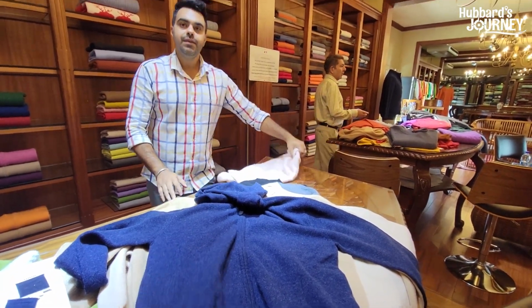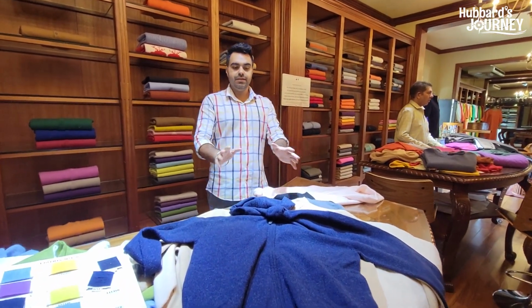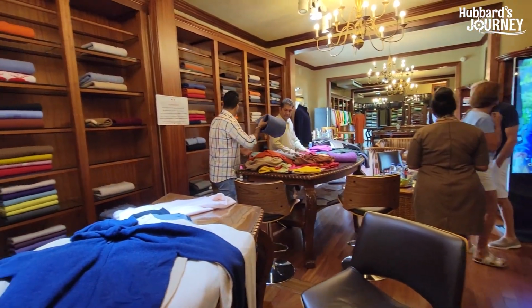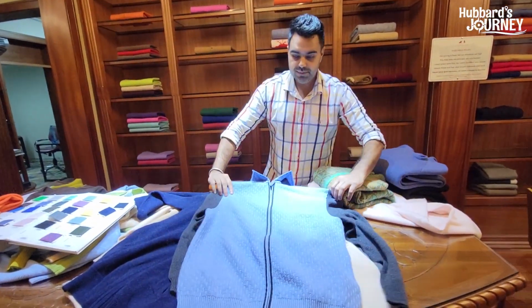And the designs are pretty unique. Yeah. Mostly the basic stuff, everyday wear. We have some exclusives as well. I'll show you. Oh, he's got some exclusive stuff. We're gonna take a look at this. Ooh, look at this design.